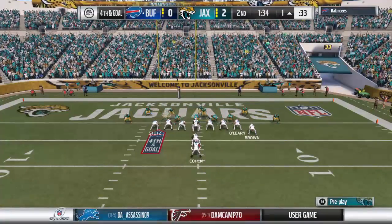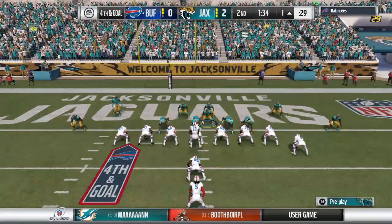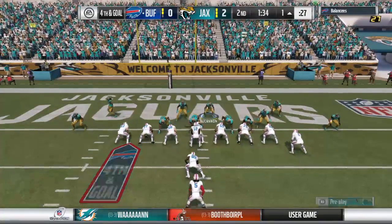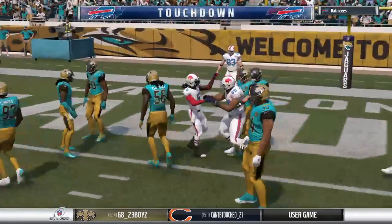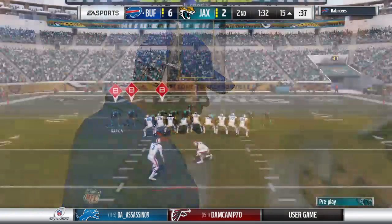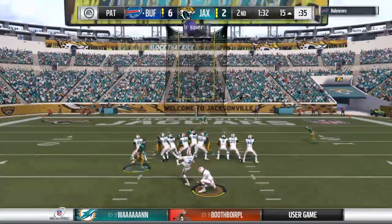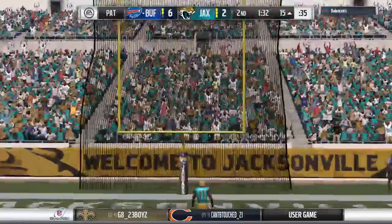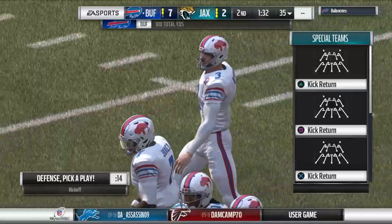Let's go! They'll give it to him right up the gut. And he takes it in across the chalk for a Bills touchdown. A great play there. Punching it in from a yard away. And the Bills have taken the lead. And his kick is good.